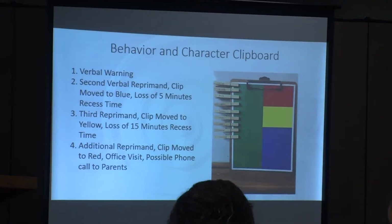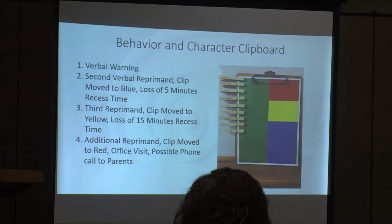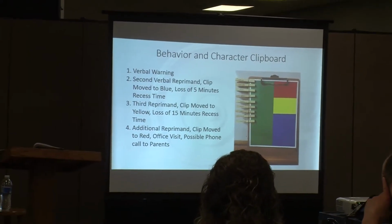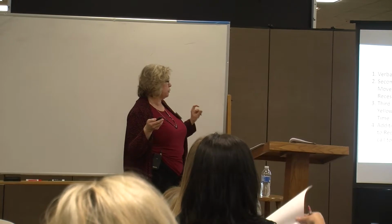And there's an example of our clipboard, and Naphtali was telling you how we use it. We give a verbal warning, and then for my class, at the 2nd verbal warning, their clip would be moved to blue, and they would lose 5 minutes of recess time. At the 3rd reprimand, their clip is moved to yellow, and they lose 15 minutes of recess time. Then with an additional reprimand, or specific circumstances that are named in our handbook, it would move to red, and they would have an office visit. An example of being moved immediately to red would be dishonesty, if you ask a student point blank and they lie to you. That would be at your discretion, but I have taken students immediately to the office, and I have said if that ever happens again, you'll go immediately to the office. But I've put them on red.